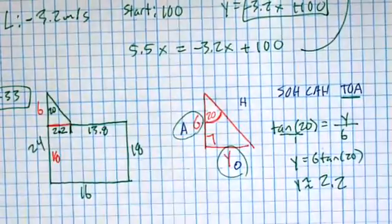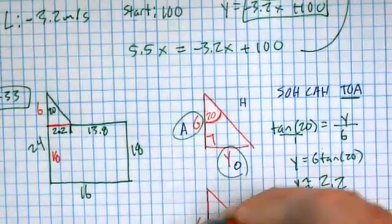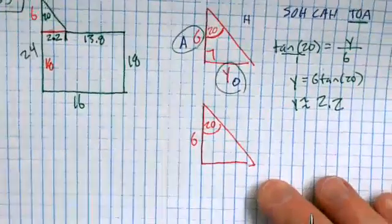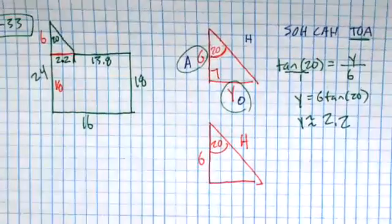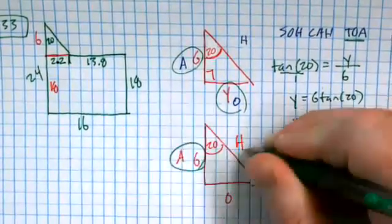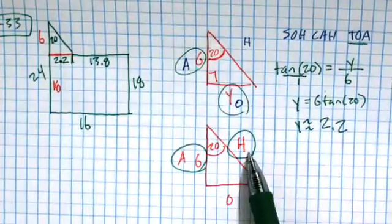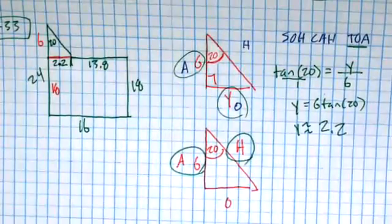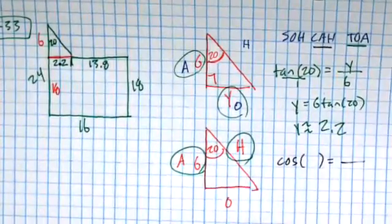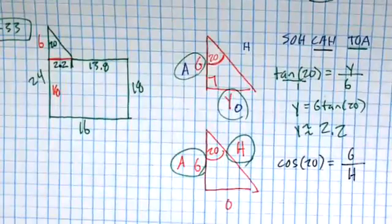So I can go back to this triangle. Let me draw another copy down here, just to kind of make this clear. Again, we got 6, we got 20, and I'm going to solve for this side now. Why don't we just call it H because it is the hypotenuse, right? Let's solve for H. So we've got our opposite side and our adjacent. So this time we're going to be using which trig function? Adjacent and hypotenuse would be cosine, right? So we'll do a cosine equation for this one. Angle still 20, adjacent over hypotenuse. So 6 over H, since I don't know what H is, I'm just using H as a variable.